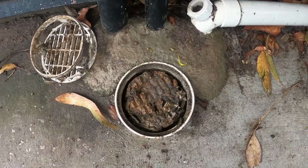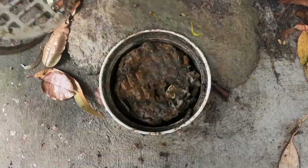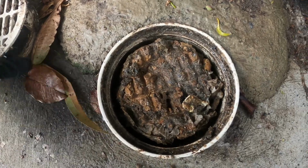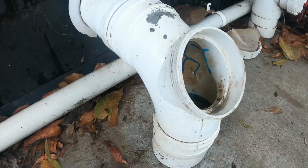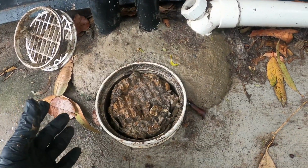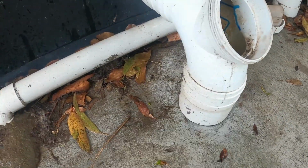Okay, so we've got a blocked drain here. The grate has formed a nice little waffle top of just crap. So this is the downstairs toilet. When it's getting flushed, it was coming out of here earlier today. So I'm just gonna run the jet down here.